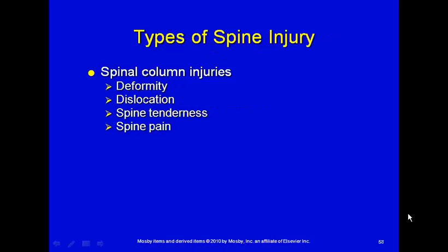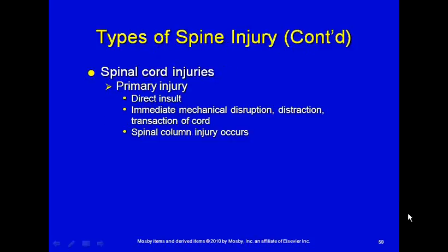You potentially might know you're dealing with a spinal cord injury because as you do your assessment and you palpate the neck and back, you may actually feel the deformity. You may feel the step-off, which would be an indication of a dislocation. The patient may complain of tenderness of the spine or pain along the spinal column as well. The primary injury is the direct insult that occurs to the spinal cord immediately following the mechanism. Not much we can do about that other than prevention. It's the secondary injury that we need to focus our efforts on.